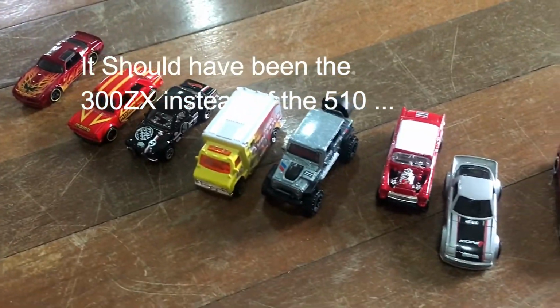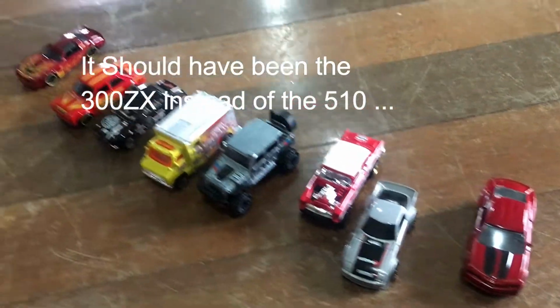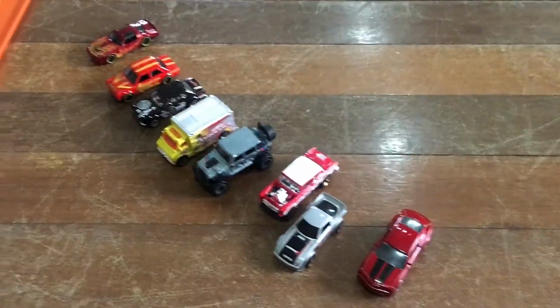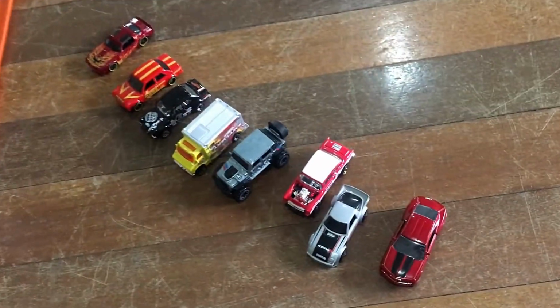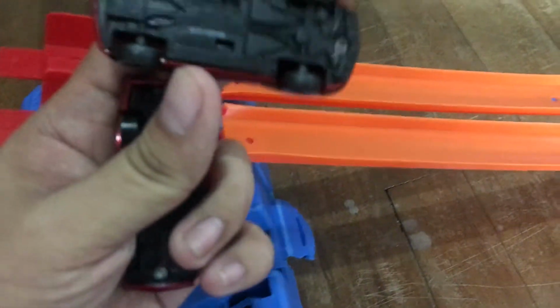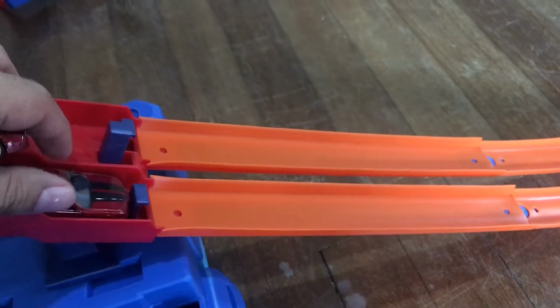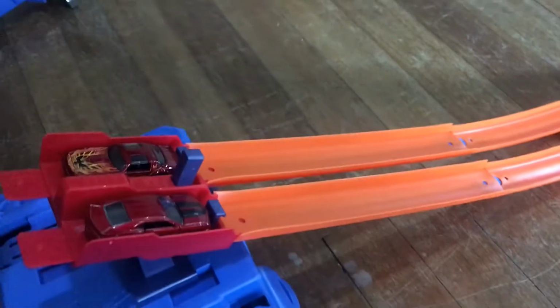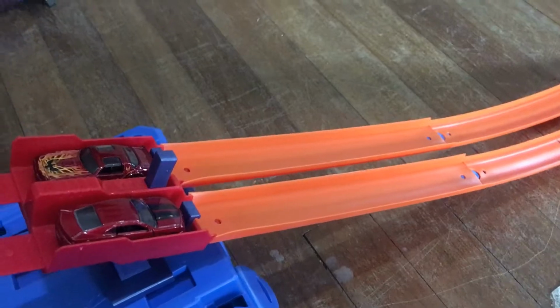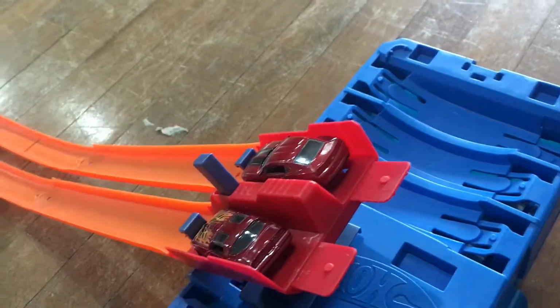Check out the winners here of our first round. Firebird, the Datsun, which I made an error. It's supposed to be a 300ZX, but yeah, let's just go on with the race and let's do the battle here. So Majorette versus the Pontiac Firebird. Ooh, let's turn this around.